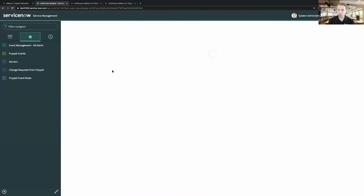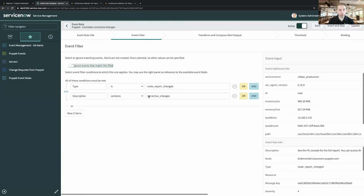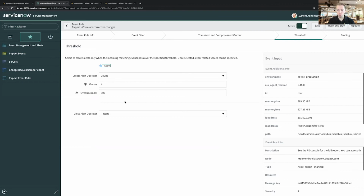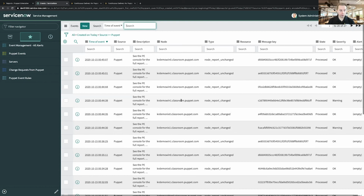And then, for example, here's my rule that correlates changes. So I can filter for rules where it contains corrective changes. That's the one that I'm interested in. And then automatically correlate based on specific values that we're sending. Right now, I'm just collecting everything that's of the same severity for the same environment. But once you get the changes in here, you will be able to correlate on the same change, for example, and then set a threshold. Then when there's 4 or more of those events happening within a 5-minute time span, then automatically create an alert for that.